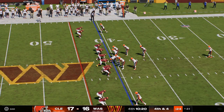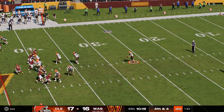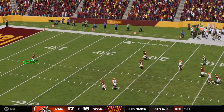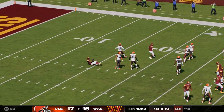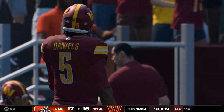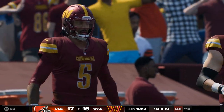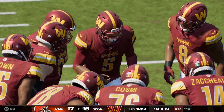The Browns are lining up to punt. It'll be Corey Bohorquez doing the honors. And they bring him down to put a stop to that return. That punt finishes as a 60-yard effort. And the Commanders' drive is going to start from deep on their own side of the field.